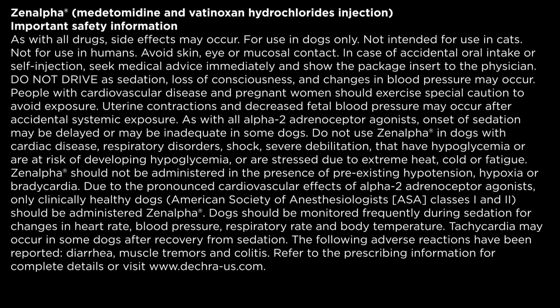Important safety information. As with all drugs, side effects may occur. For use in dogs only, not intended for use in cats, not for use in humans. Avoid skin, eye, or mucosal contact. In case of accidental oral intake or self-injection, seek medical advice immediately and show the package insert to the physician. Do not drive, as sedation, loss of consciousness, and changes in blood pressure may occur. People with cardiovascular disease and pregnant women should exercise special caution to avoid exposure. Uterine contractions and decreased fetal blood pressure may occur after accidental systemic exposure.